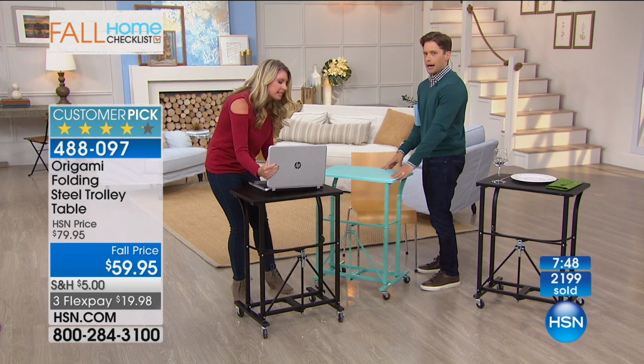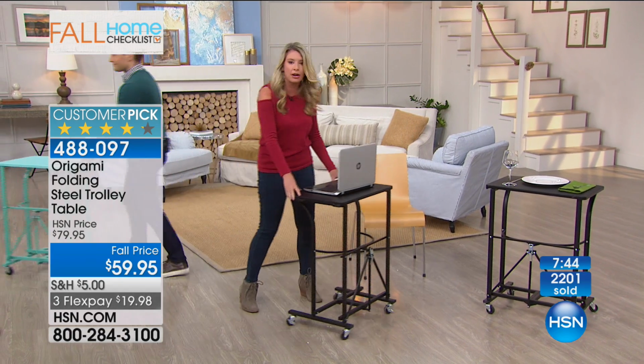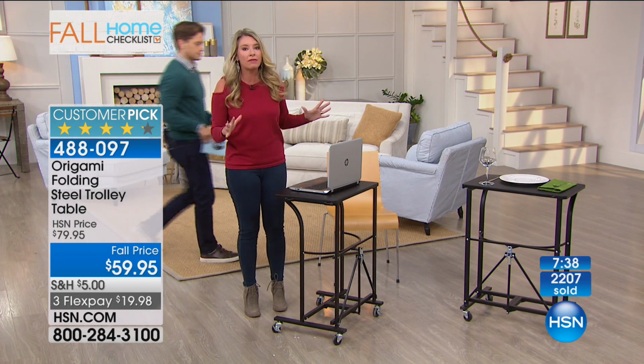Please. Okay. So let's talk about the ingenious design when it comes to this. Obviously it's a wonderful extra table. It can be for your laptop. It can be for your food. It can be for whatever, a workstation.